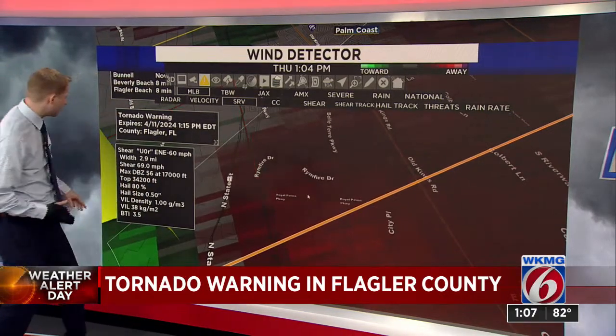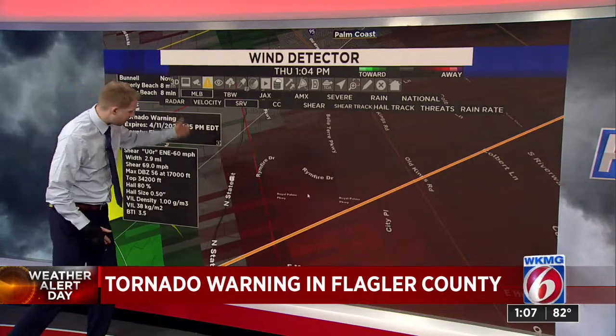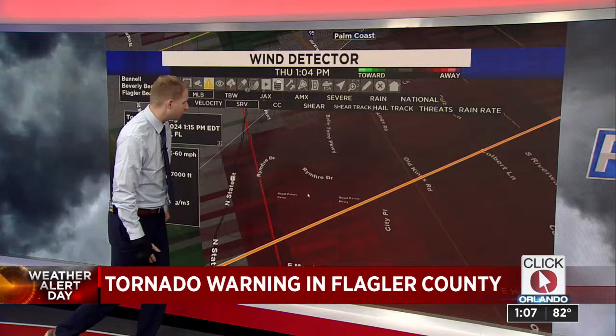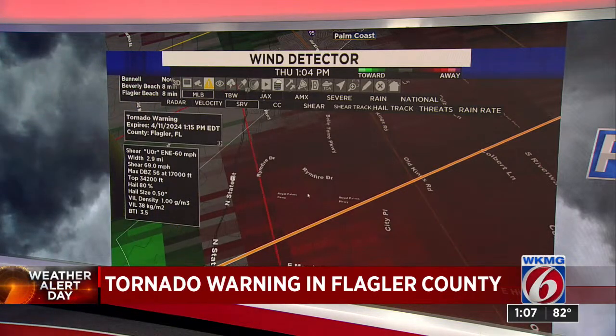So again, the worst of this is just back off to my shoulder here. This is going to be on North State Street. I know I just said you guys, but I really want you to take the necessary precaution. East Moody Boulevard into Royal Palms Parkway, Rimfire Drive into City Place. Again, really watching that as well.